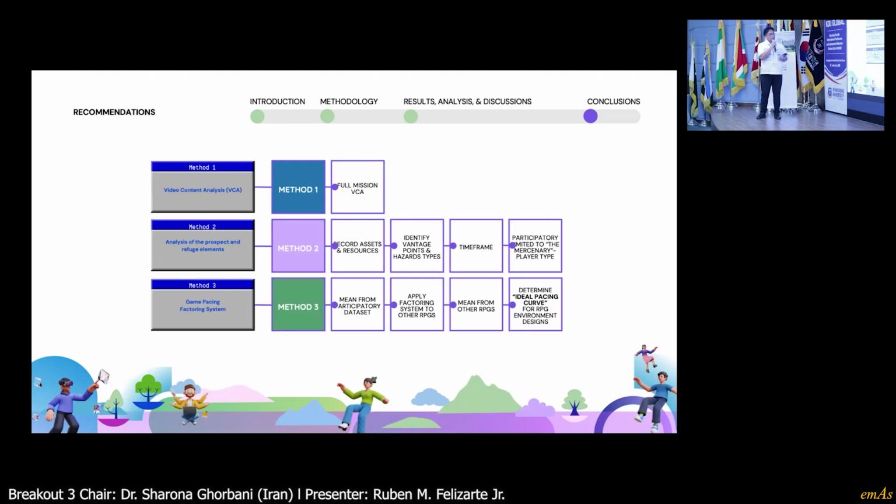We could also identify vantage points and hazard types, their time frames, and we could do participatory research. Moving on with method 3, we could get the mean from the participatory dataset, then apply the factoring system to other RPG environments, and in that way, we will be able to determine the ideal pacing curve for RPG environment designs.